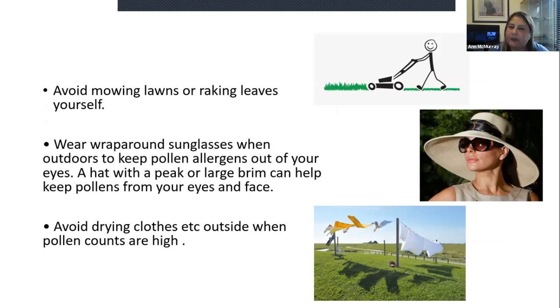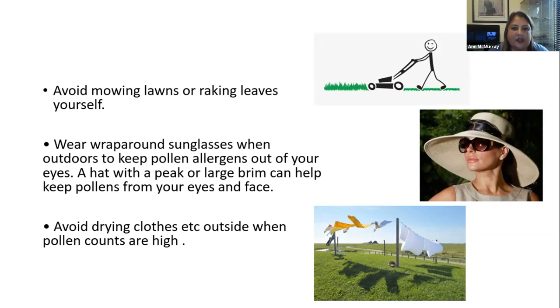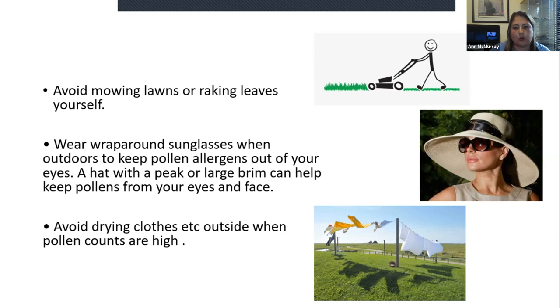But other things to think about whenever you're out and about is to wear a pair of sunglasses which wrap around the eyes. And also the recommendation is to wear a wide-brimmed or peaked hat, which could help keep the pollen off your eyes and face. And unfortunately, we would advise clothes are dried inside whenever pollen counts are high, again, to prevent the pollen sticking to the bed linen or clothes.